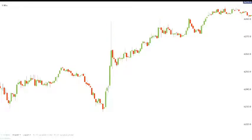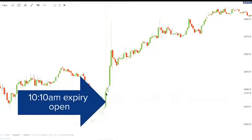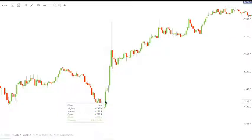So this is Friday's action on the FTSE. So this was the 10 past 10 price. Every third Friday of a calendar month, the FTSE will have an options expiry. If it's a quarterly month, it will have futures as well at the same time. We call that triple witching.